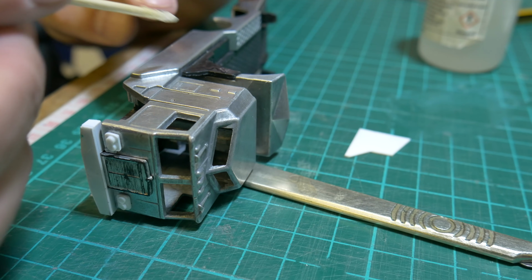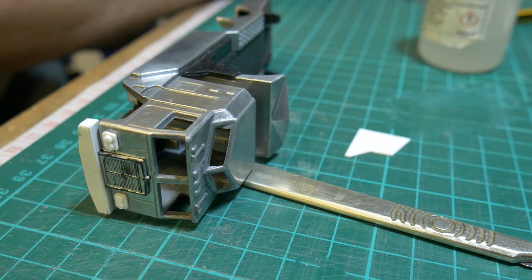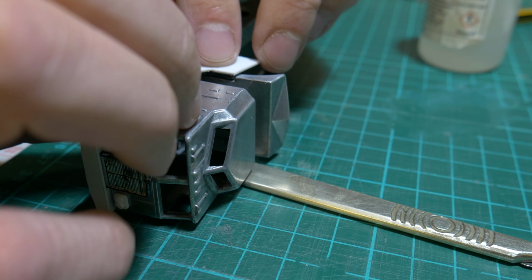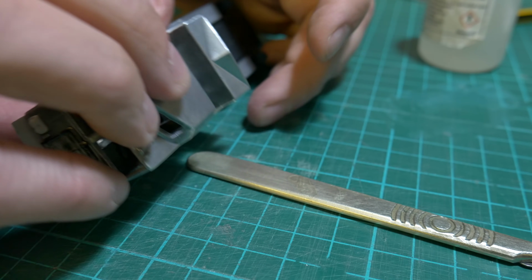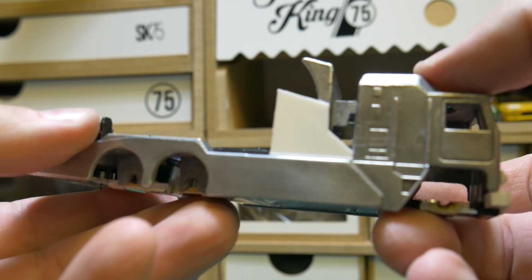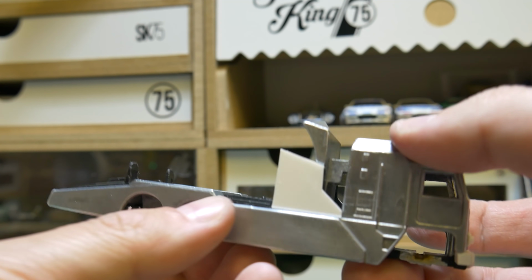It's just something about that round shape. I never, you know, I didn't think it fitted with the whole truck at all. Never did. So here I am, just bonding with some standard super glue again to the side, and this is going straight onto that plastic base part, so this will come apart again as well. It's not glued to the actual casting, it's glued to the plastic base there.